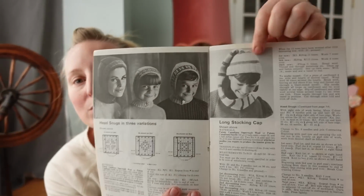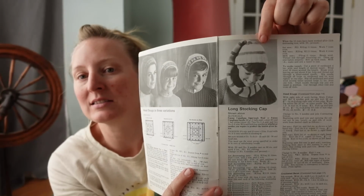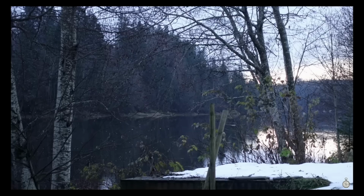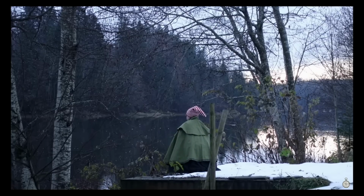And then this one is also really fun. This reminds me of Christine's null binding cap that looks like a candy cane. It's red and white striped. If you are looking for a very fun, relaxing video and you have not seen her null binding hat, definitely go watch it. It's a good one.